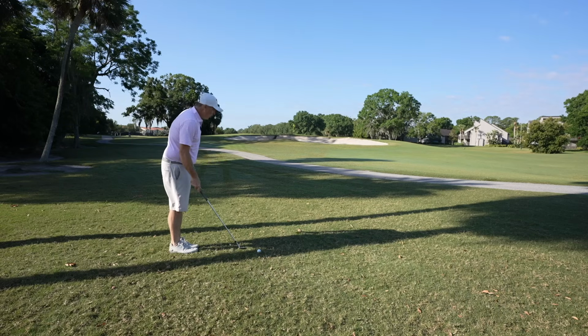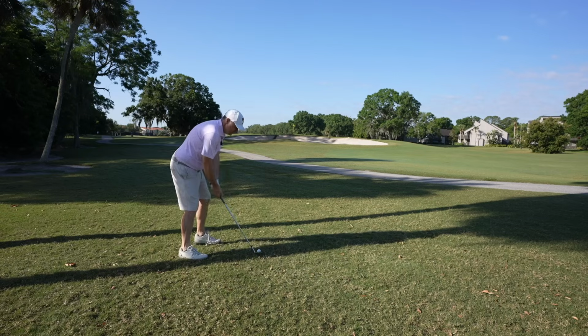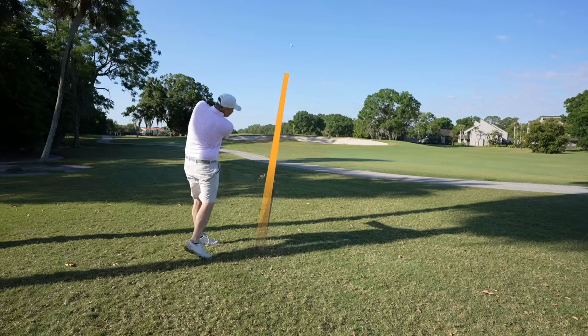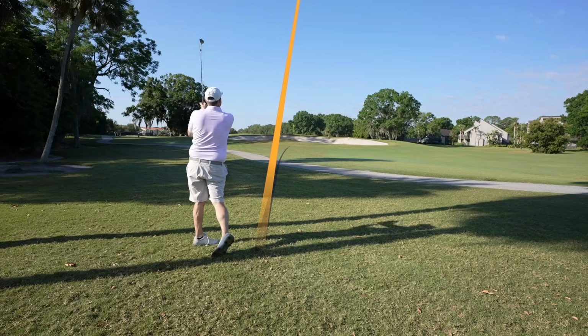I've got 61 yards here. Big bunker right in front of me. Very little green, maybe 5 yards worth of green or less. So I got to get the distance right here. 58-degree wedge in hand. May need to go.